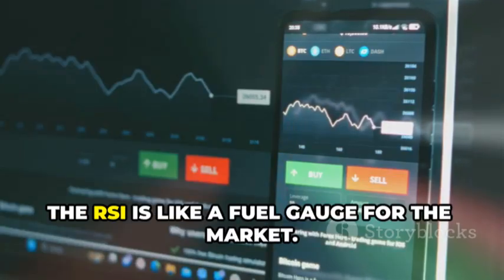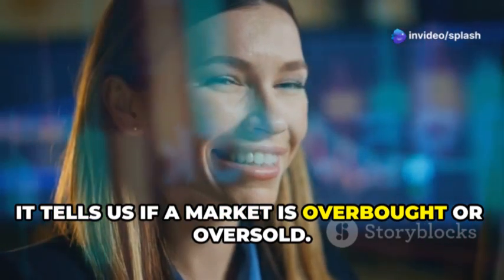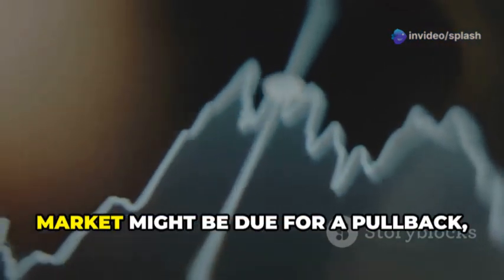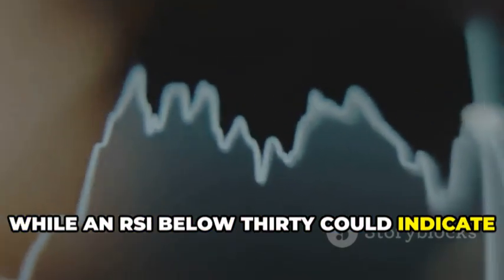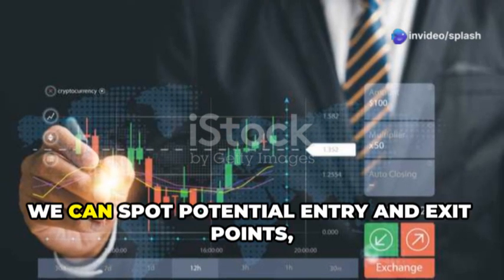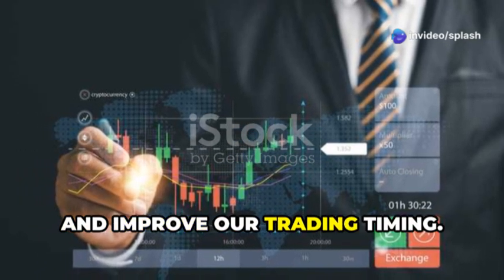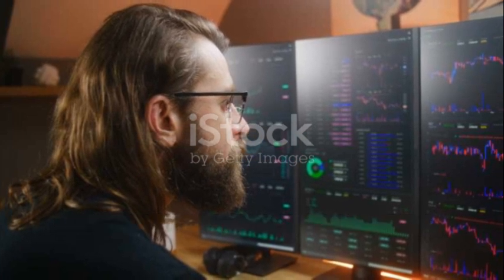The RSI is like a fuel gauge for the market. It tells us if a market is overbought or oversold. An RSI above 70 suggests that the market might be due for a pullback, while an RSI below 30 could indicate a buying opportunity. By using technical analysis, we can spot potential entry and exit points, manage our risk, and improve our trading timing. It's like having a roadmap and a speedometer for the markets.